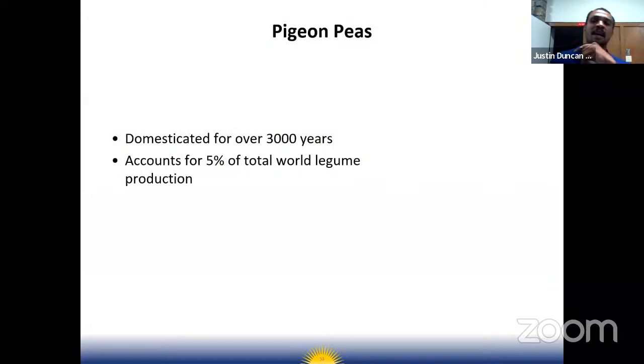Okay. So pigeon peas have been domesticated for over 3,000 years. It does all that. It's great. I'm telling y'all, it's the perfect crop. It accounts for about 5% of the total world legume production. Remember, most of it is grown in India.